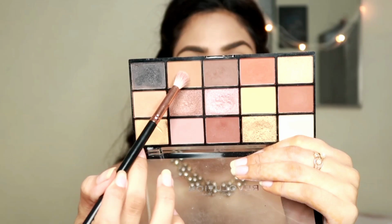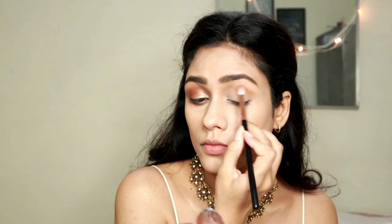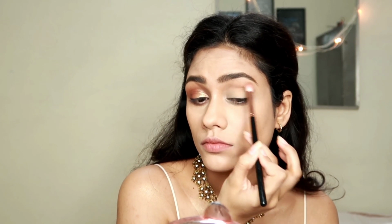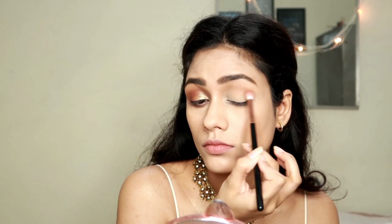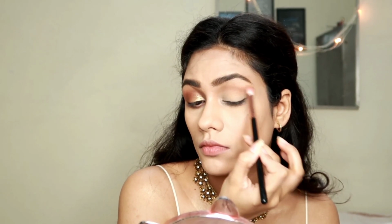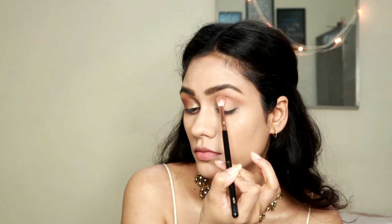For eyes, I'm taking this Makeup Revolution eyeshadow palette, and from that I'm taking this beautiful light brown shade as my transition shade. So I'm just gonna apply that on my crease and on the outer corner of my eye, as you guys can clearly see. And this is a really beautiful shade as a transition shade, and you can definitely apply this all over your lid as well. So firstly I'm just lightly applying that, and I'm gonna build it up until I'm happy with the pigment.